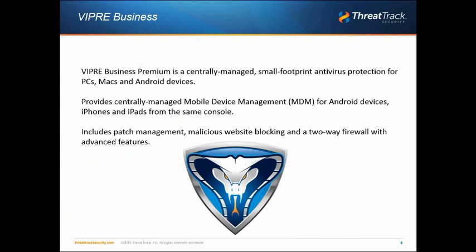As you can see, VIPRE Business Premium is a centrally managed, small footprint antivirus protection for a majority of the devices that are used in computing and in business today. Earlier I mentioned that we started focusing on Windows, but of course now a network, a business, an environment has many different types of devices out there. So we've expanded our coverage to make sure that we can offer security for the devices that are in use and are prevalent out in the world, if you will. It also includes patch management, malicious website blocking, and a two-way firewall, because just antivirus isn't necessarily enough anymore to make sure that you're fully protected. This requires a layered approach, a multifaceted approach to make sure that you're secure.